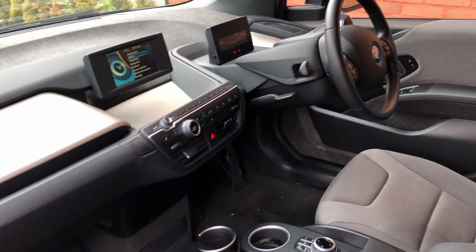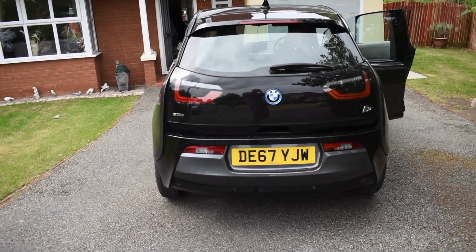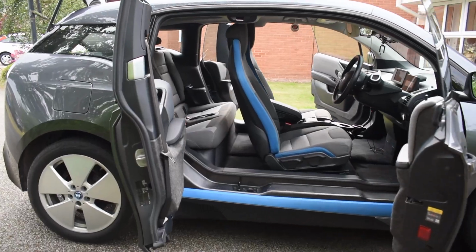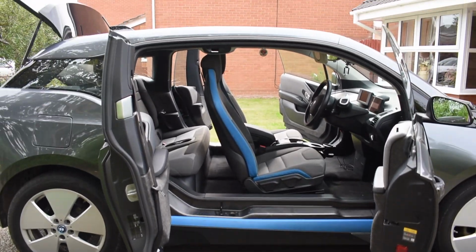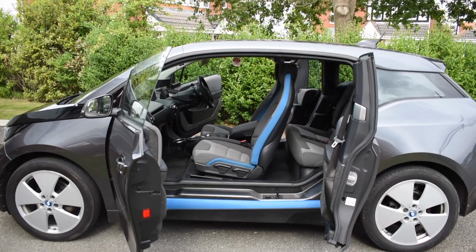Now, BMW have built the i3 from the ground up, and you can really see that in almost every aspect. From the shape of the body, to the full glass boot panel, to the coach doors, which, although not always the most practical, do look great when fully open, revealing the absence of the centre door pillar.